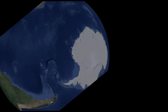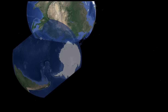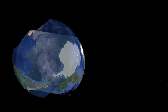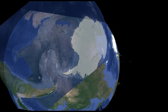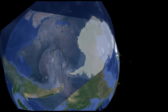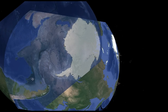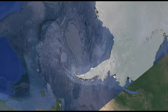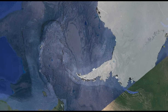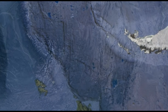Okay, here's that same area. It's just tilted a little bit so that I can line this up better. And here you have the Himalaya mountains. Okay, you see how the Himalaya mountains line up? And you can see the Himalaya mountains have an overspill right here.